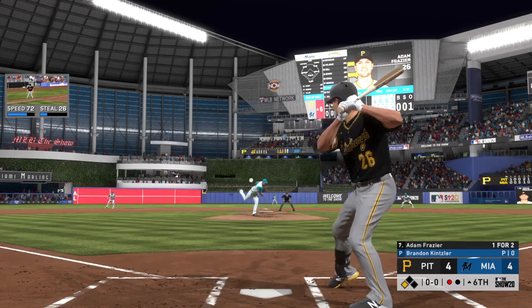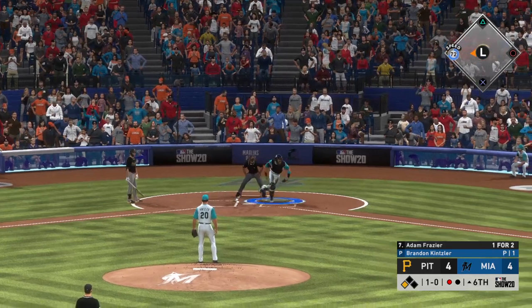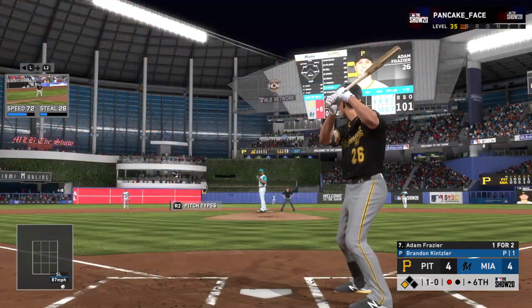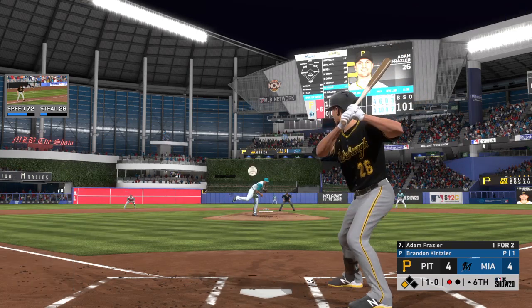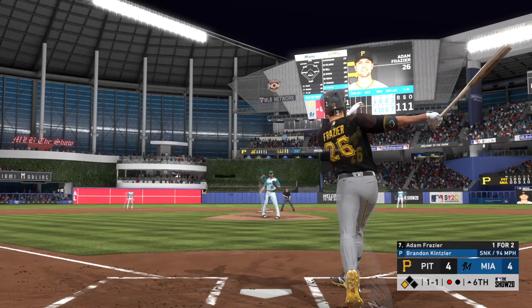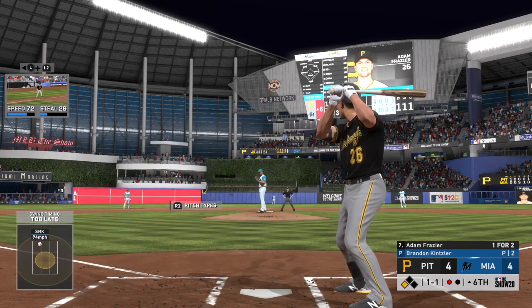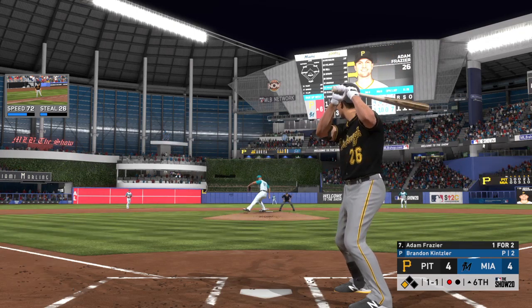Stepping in now, Adam Frazier. In the dirt and block behind the plate, and a nice job keeping it close. It's ball one. The 1-0. A swing and a miss. That's the first strike. Kinsler is a reliever known for forcing contact. Not a huge strikeout guy most of the time, but he also doesn't issue a lot of free passes either.